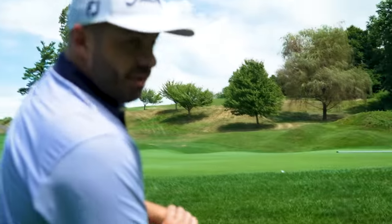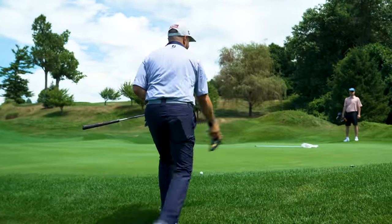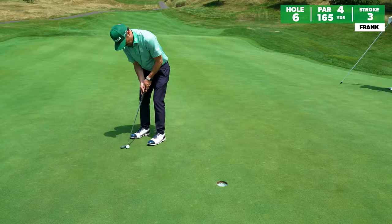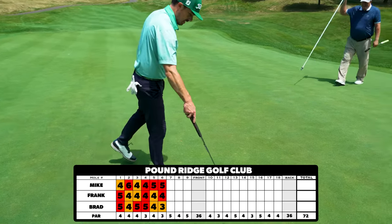What do you see, Mike? Right to left, little uphill. I get that right? Yep. Nice when you can get below the ball, isn't it? Real nice. Not too much. I pushed it right through the break. Yep. Nervous for that. Drop it. No. Oh, come on. Stupid.